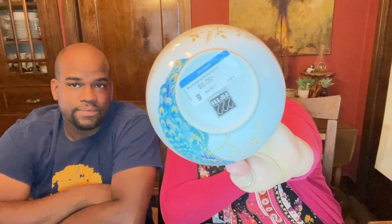They're using salad bowls, right? Yeah, these are like cereal bowls, or salad bowls, whatever you want to use it for. Again, $5.09, so about $1.27 a piece.